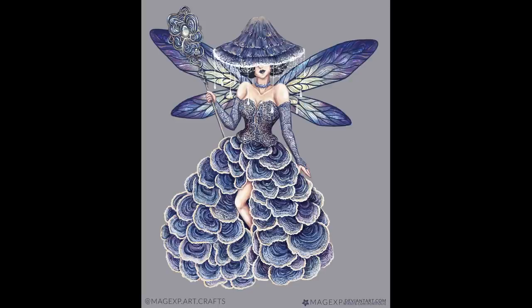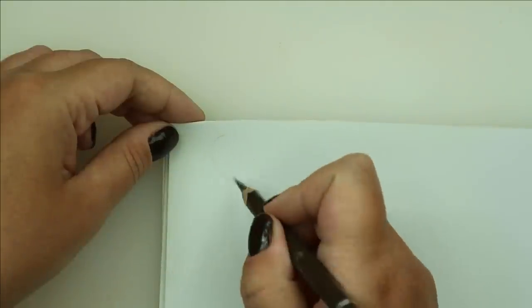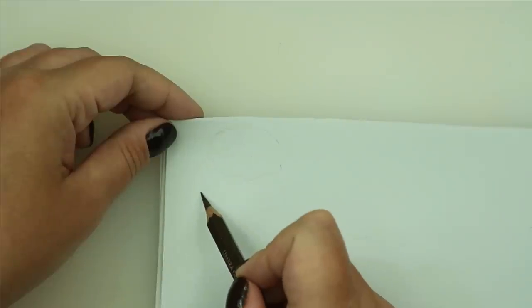Let's make the mushroom skirt first. And I'm going to use the foam paper for it, so I'm going to start with drawing and cutting out the whole bunch of mushrooms.